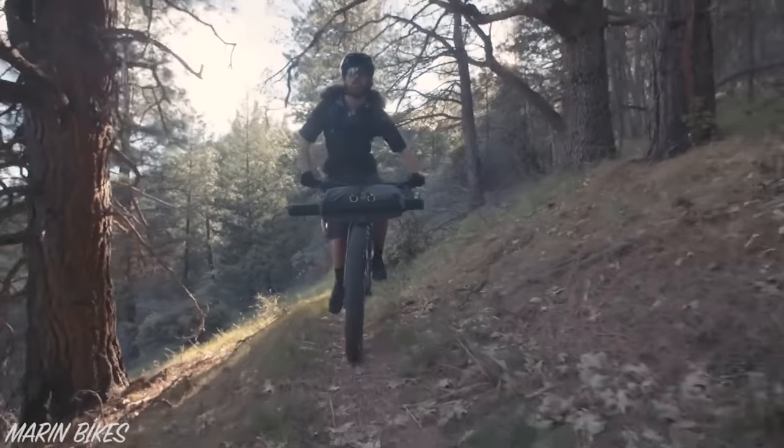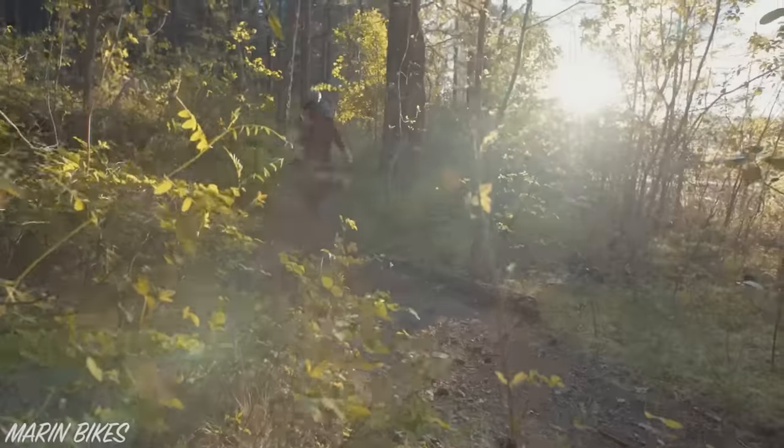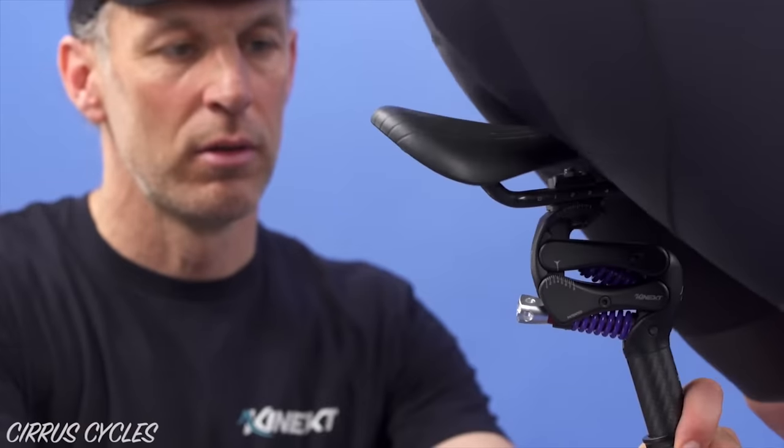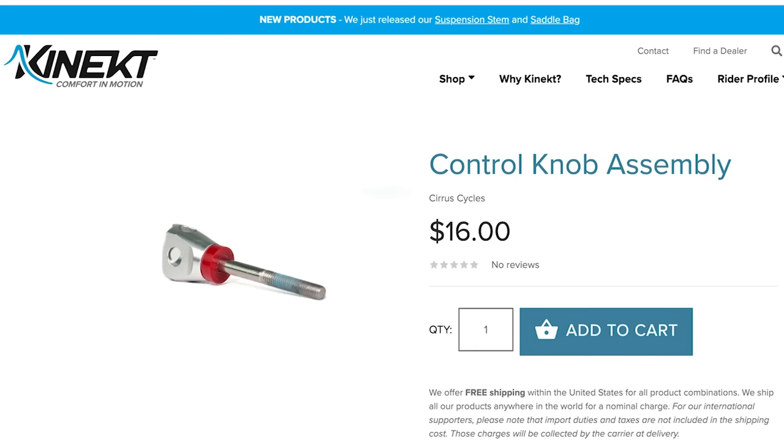These seatposts are particularly active in their initial part of their travel, so they tend to be better suited on rougher trails rather than smoother roads, in my experience. That said, you can quickly firm things up without using any tools via the preload control knob, which is an optional extra for $16.